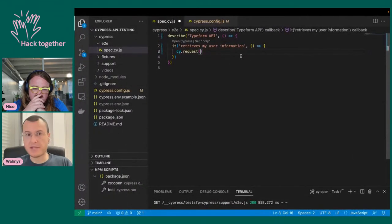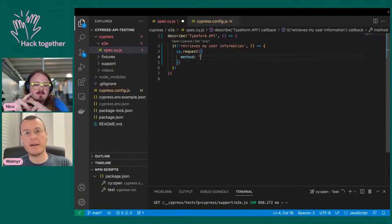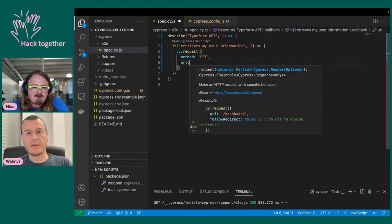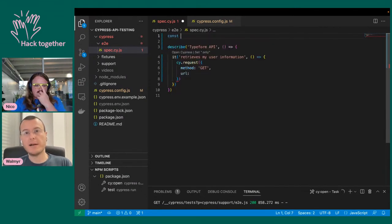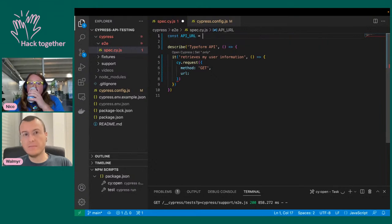So I'm just going to pass an object here. This object will have a GET request as the method. As the URL, we would have the API URL /me. So actually, what I would do first here is define a variable called API URL.